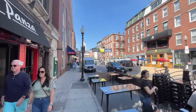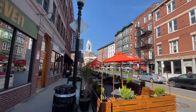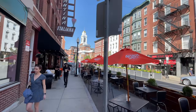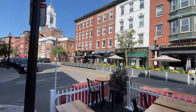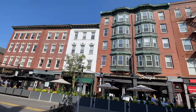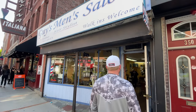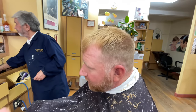Yeah, exactly. So now I gotta go get the rock. Thinking about getting a beard trim and a haircut. Let's see. Wait. Let me get this.